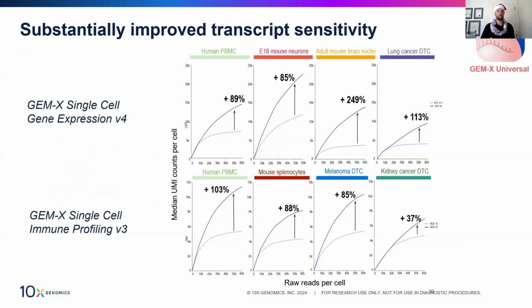So now we've covered those assay improvements, let's see how they manifest themselves in actual data generated by examining assay sensitivity. These examples are from the 3' assay along the top and the 5' assay along the bottom. You can see there's a bunch of different sample types. Sequencing depth is on the x-axis and the number of transcripts detected is on the y-axis. The light blue line represents the previous versions of the assays, whilst the dark blue line is our new version of the technology. It's pretty obvious and striking. The new assays afford significant increases in sensitivity. And this isn't just an incremental increase or a small increase. This is a true step change in assay sensitivity.